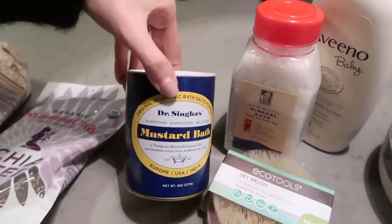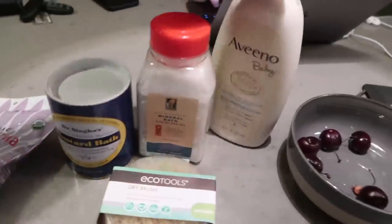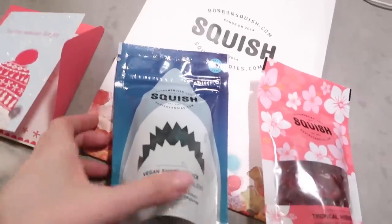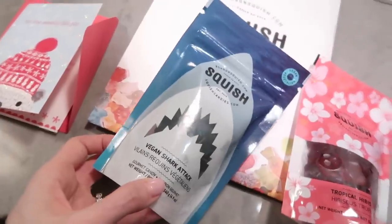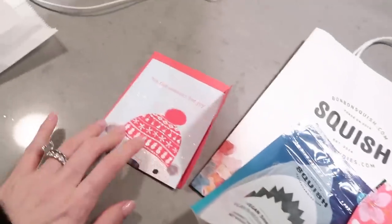I really like this bath powder. These are bath salts, dry brush, and moisturizer. And then Melissa also gave us this. This is the cutest name for a candy shop. It's called Squish. She gave me these and elbow sandies. So nice of you. Thank you, Melissa.